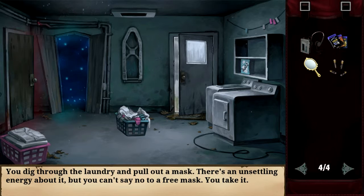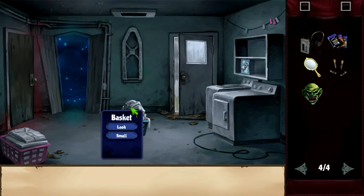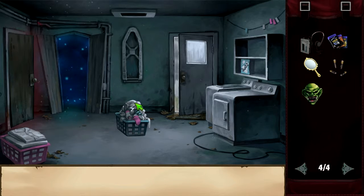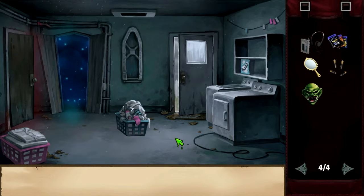You dig through the laundry, pull out a mask. There's an unsettling energy about it, but you can't say no to a free mask. You take it. Oh wow, it's the haunted mask. So that will probably be useful. I'd imagine it's not going to be a smart thing to put on, as in the books. That is a terrible idea.